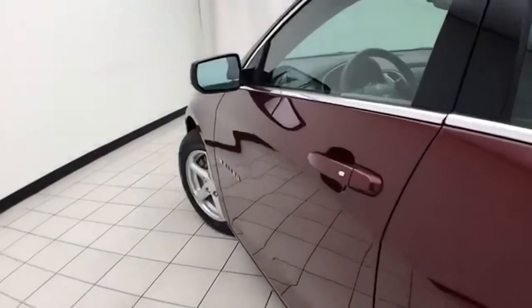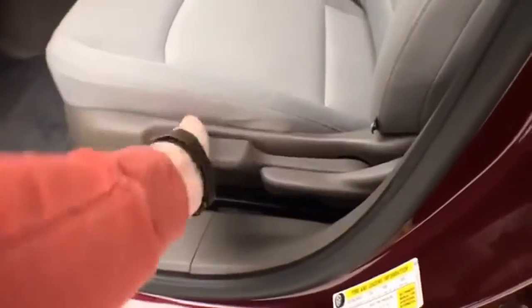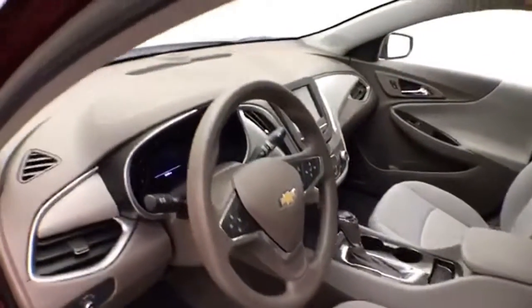This LS has keyless entry, power windows, locks, mirrors, power adjuster for the driver's seat, along with the tilt and telescopic steering wheel to put you in that perfect driving position.